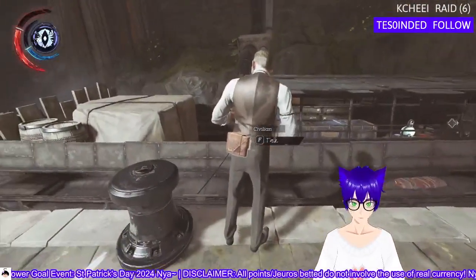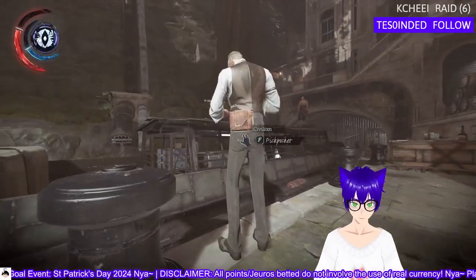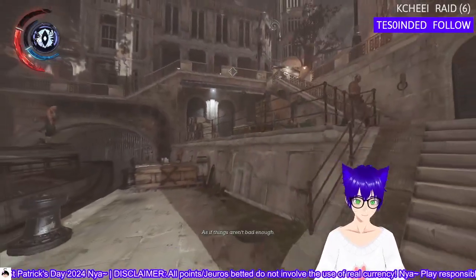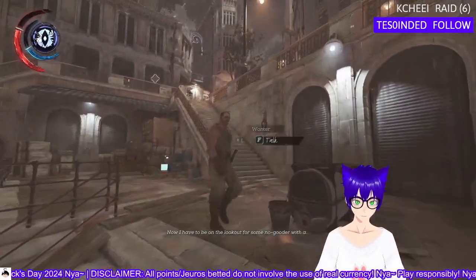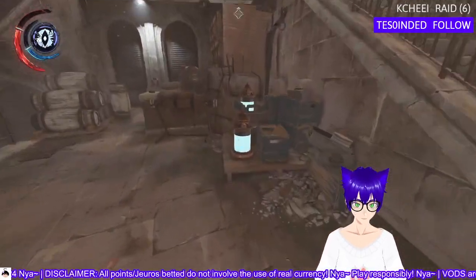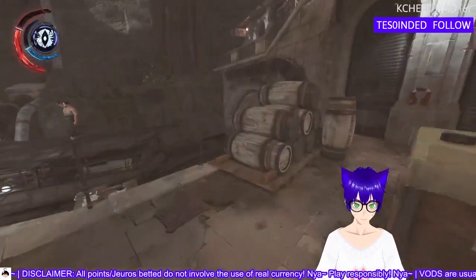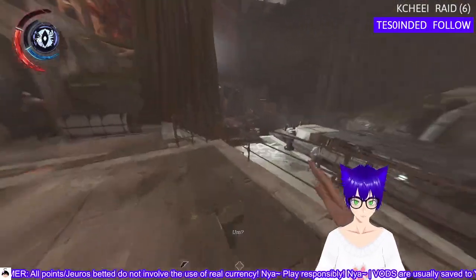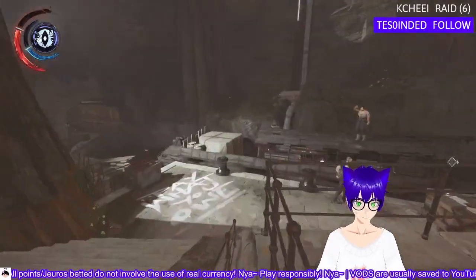Hey, I see a civilian. I do that as a pickpocket. Things aren't bad enough. Now I have to be on the lookout for some no-gooder with a knife. Why me? I don't know. Whale oil tank, whale oil. Why is my instinct to pickpocket the guy?